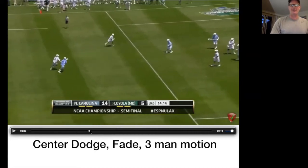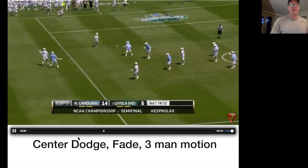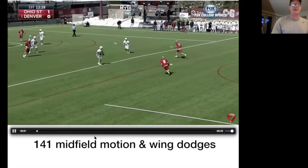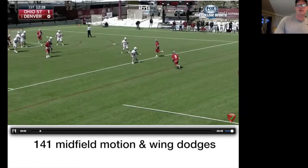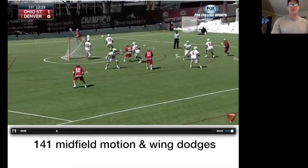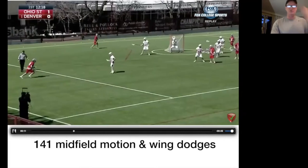So you've got these three guys right here running a little bit of a dodge, clear through, fade type of motion. You're going to see it here with Ohio State. Look at the motion that they're running. They're running a 1-4 and a 3-man rotation that you might run with your dodge, follow, float, or any of your Blue Devil regular looks and all that stuff. You're going to see those 3 middies, but you've got 2 attackmen on the inside. Then they're getting it over to the wing, and they are dodging wings.